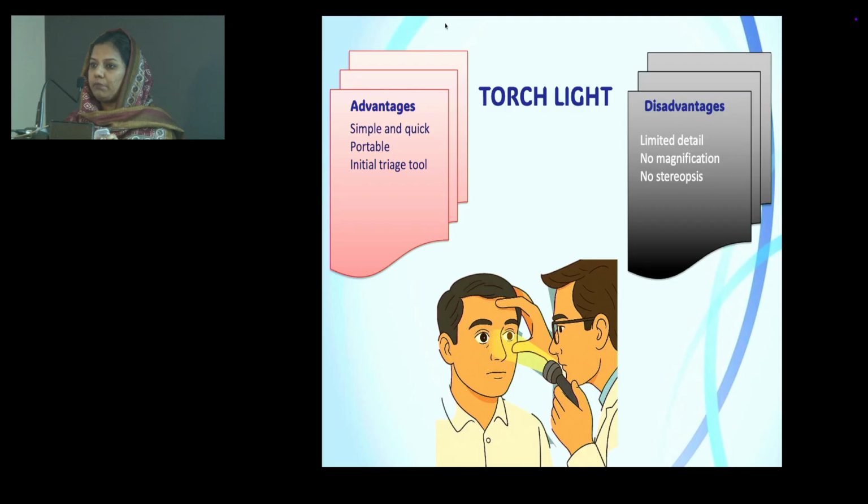In outreach camps, till now, cataract screening was done by the diffuse beam of a torchlight. The advantages of it are that it is simple and quick, portable, and rapid assessment can be done anywhere. It is an initial triage tool to triage red eye, pupil reflex, etc. The disadvantages are that it gives only limited detail, no magnification, and no stereopsis.